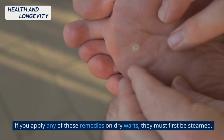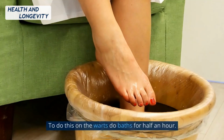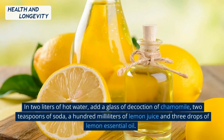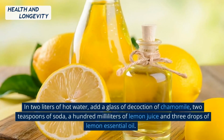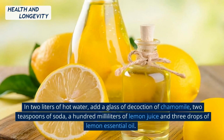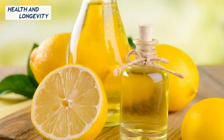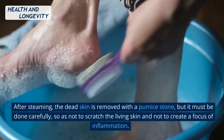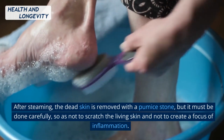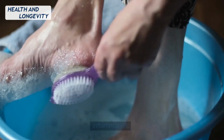If you apply any of these remedies on dry warts, they must first be steamed. To do this on the warts, do baths for half an hour. In 2 liters of hot water, add a glass of decoction of chamomile, 2 teaspoons of soda, 100 milliliters of lemon juice and 3 drops of lemon essential oil. After steaming, the dead skin is removed with a pumice stone, but it must be done carefully, so as not to scratch the living skin and not to create a focus of inflammation.